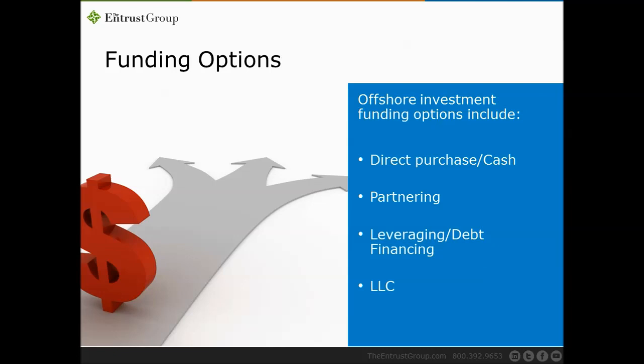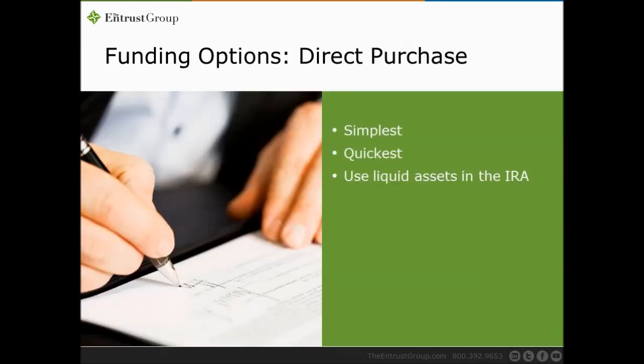Leveraging debt financing. There are financial institutions that will loan money to your retirement account to buy an investment, particularly real estate, because then they can use that real estate as collateral. And then finally, if you want checkbook control over the funds, you can use a single member LLC as a pass-through entity that allows you to, again, have checkbook control over the funds. And I'll explain all those in more detail here.